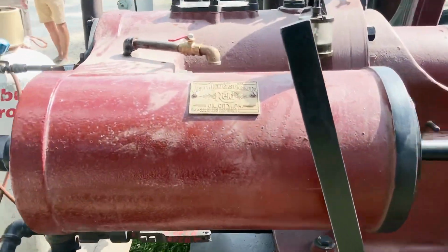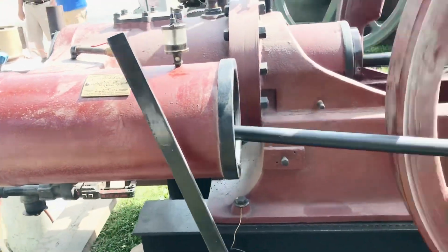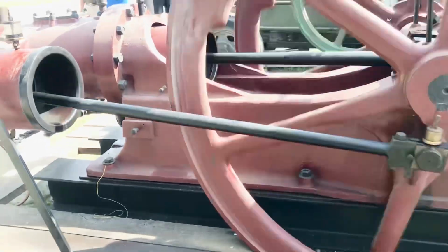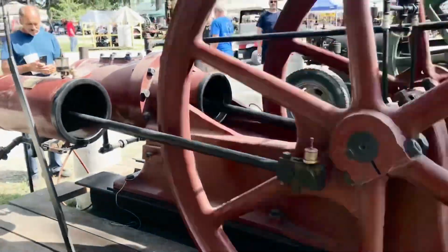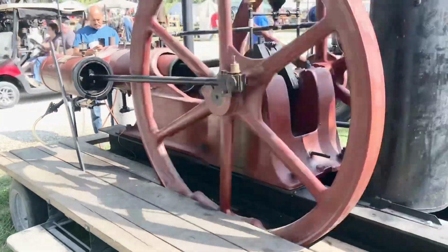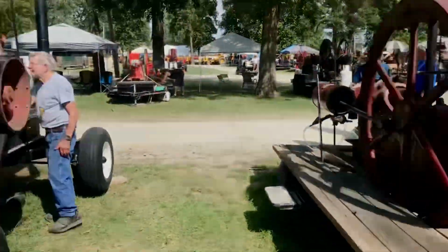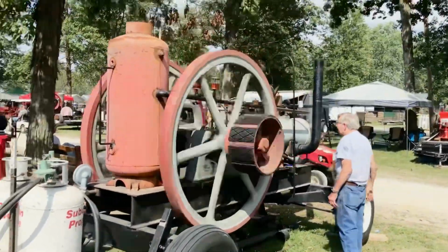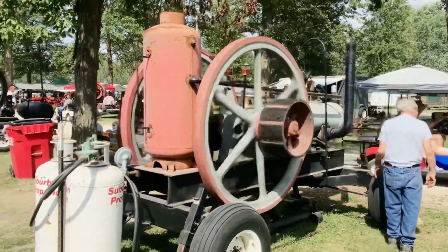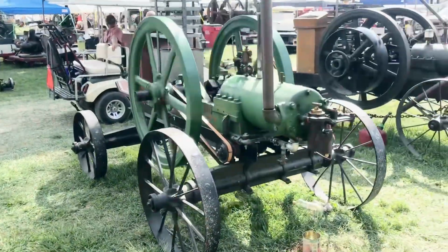This one, Reed City gas engine, Pennsylvania. It's got like two pistons going back and forth on this one. Got another little guy running right behind me. We'll walk over and check him out real quick.